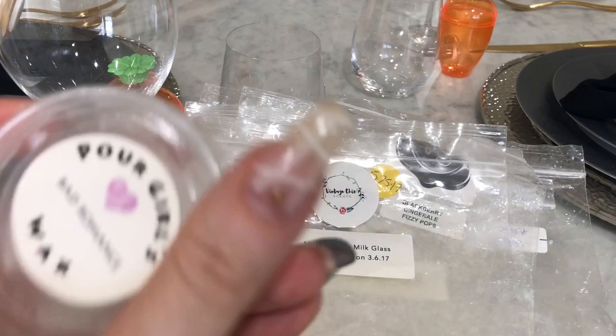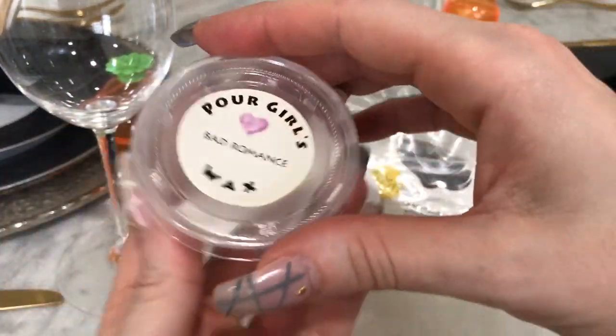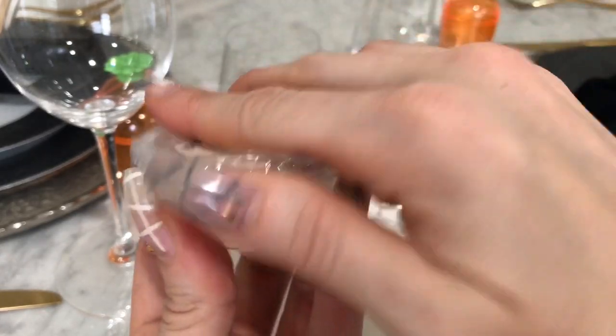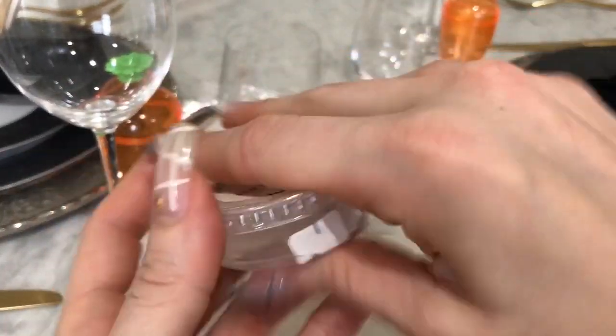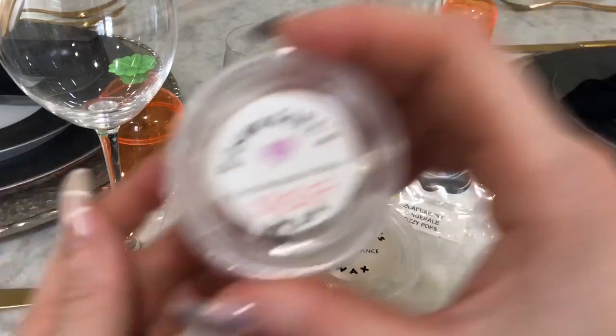I have Poor Girls Bad Romance, which I love. It is Barbershop and Vanilla Lace. And even though I've burnt myself out on shaving cream, because this is so strong in the Vanilla Lace, I would totally repurchase this. You really don't get the Barbershop so strong. You just get this powdery masculine note, and it's really good.